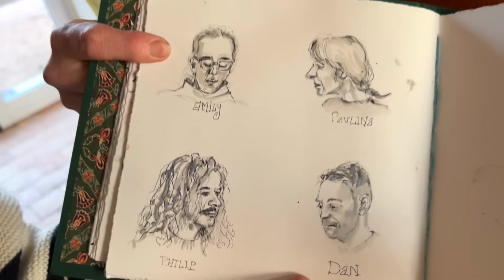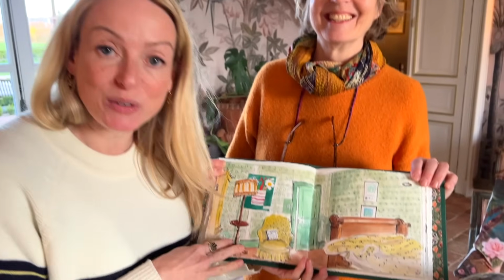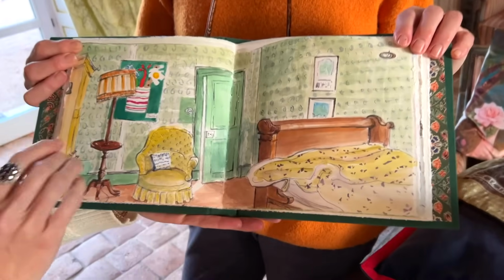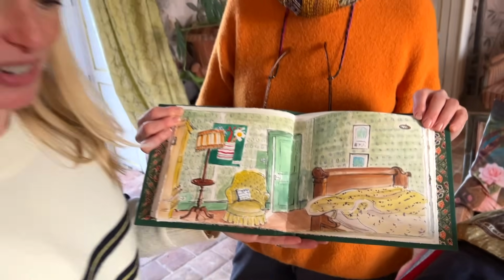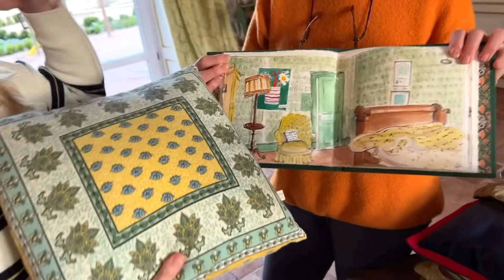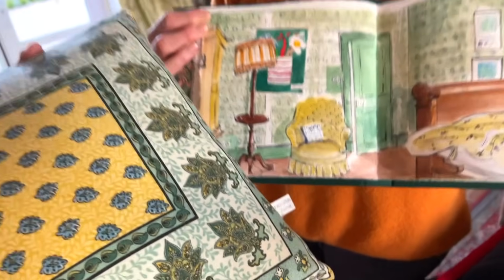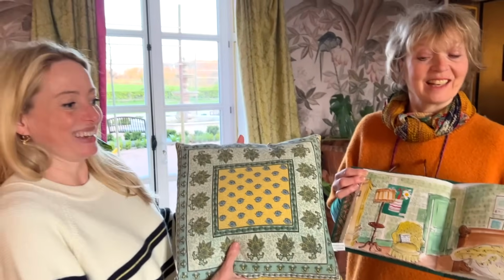Hello, Emily, Pavlina and Dan. Oh, I love it. This is the single bedroom in the attic. I really love this room. It has an original paisley print wallpaper. And actually, we put this cushion aside for it earlier. Oh, look at this. Almost there. As though you know what we're doing, which is a very rare moment. We're all surprised by that. Speak for yourself.